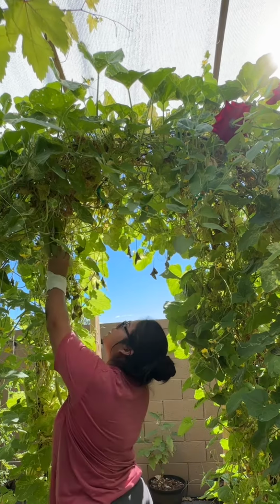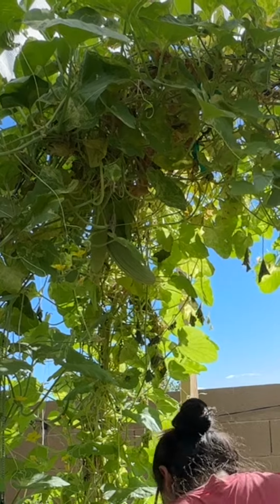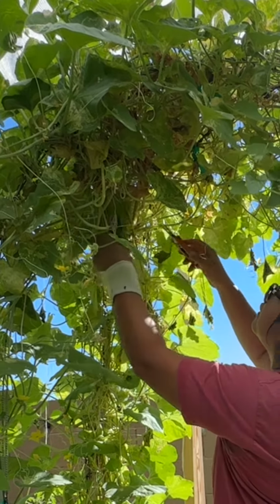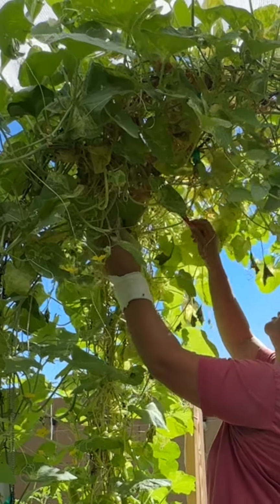Oh, there's some up here. Oh, there's even ants up here too actually.